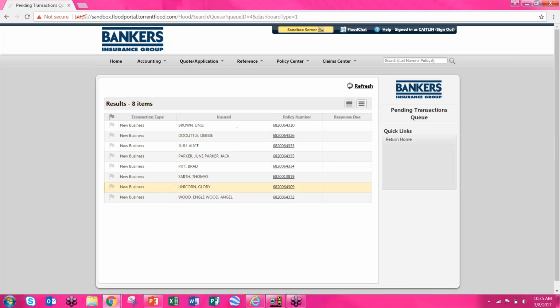It may look a little different because, like I said, this is a test environment. I do believe there is some additional information here, as long as your effective dates and everything will also show on this. But this is a general overview of how it looks. As you can see, here's our transaction type. Here's our insured name and the policy number. And if there's anything that's needed, or if this has been pending for anything, a date will show under here under response date, so that you know we're waiting for additional information. We always email you if there is additional information needed. So also check your inbox, and that information should be there.